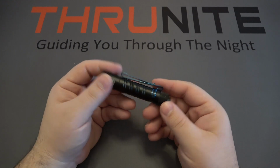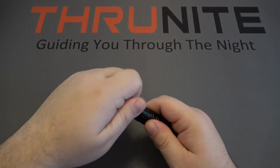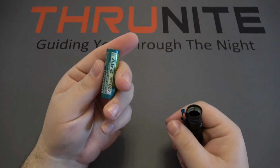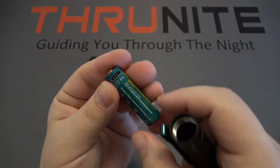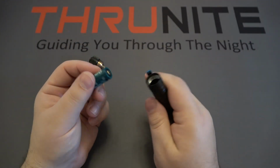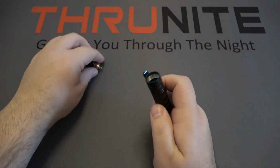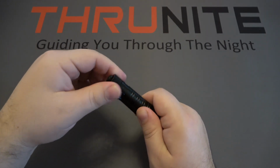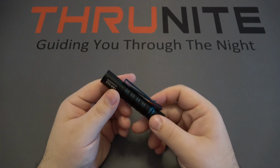And that is it. To recharge this, you do have to remove the battery completely. The Olight battery that comes with it does have a little charging port to USB to charge this, or if you wanted to, you can use regular alkaline AA's in here. Just keep in mind, if you're using a regular disposable alkaline AA battery, you will have less output.